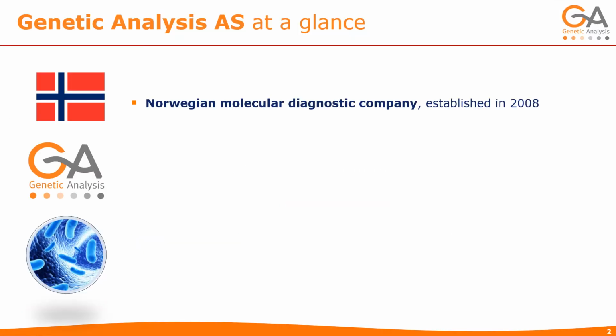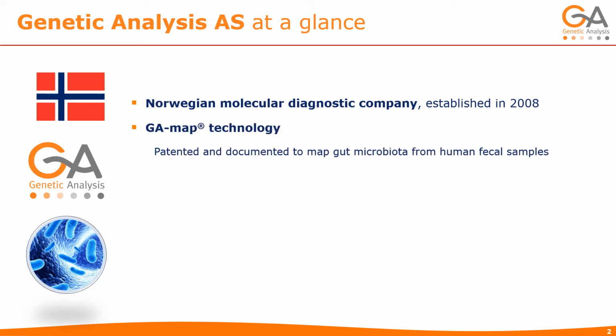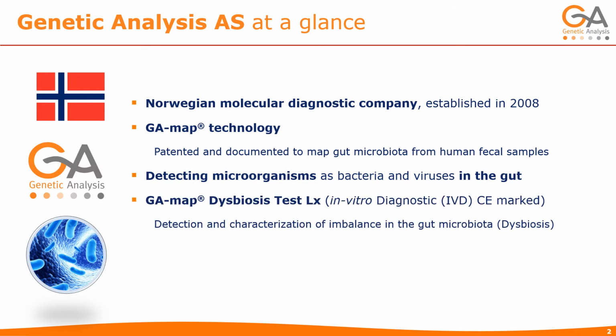Genetic Analysis is a Norwegian molecular diagnostic company which has developed and patented the GA-map technology platform to map gut microbiota from human fecal samples. We have core competence in detecting bacteria and viruses in the gut. We have been the first worldwide to develop and clinically validate a certified test for the diagnosis and characterization of dysbiosis in patients with gastrointestinal disorders such as IBS and IBD. This test has been used in many clinical trials and reported in several scientific publications.